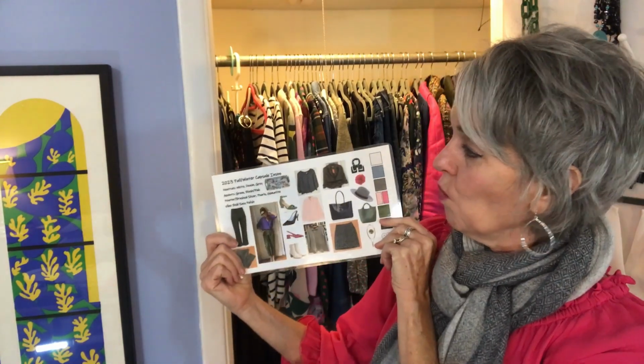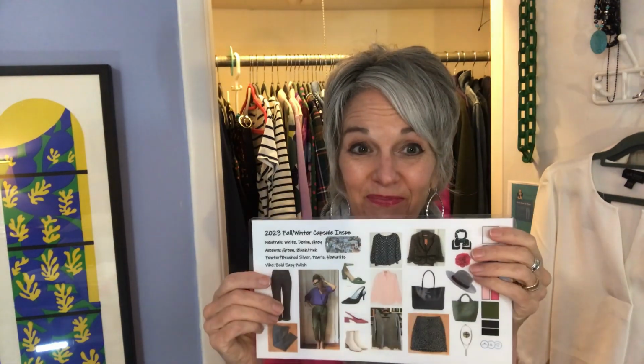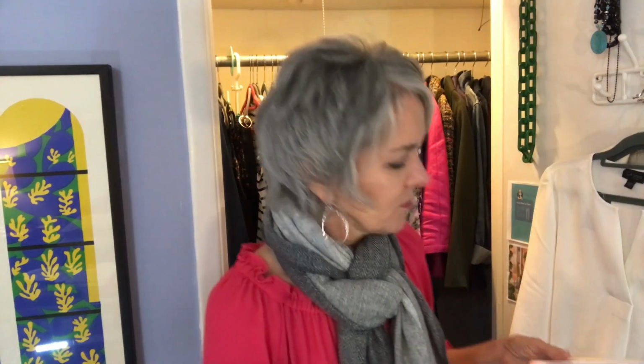All right, I'm going to pull this off the wall here. So I have my seasonal wardrobe inspiration here, and this year it says fall winter capsule. My neutrals are white, denim, and gray. My accents are green and blush and pink. And then the vibe I'm going for is bold and easy polish. So I'm not sure if you can see that, but here's the color palette that I've been working with and some inspiration. I keep this in my closet to remind me of how I want to show up in the world.